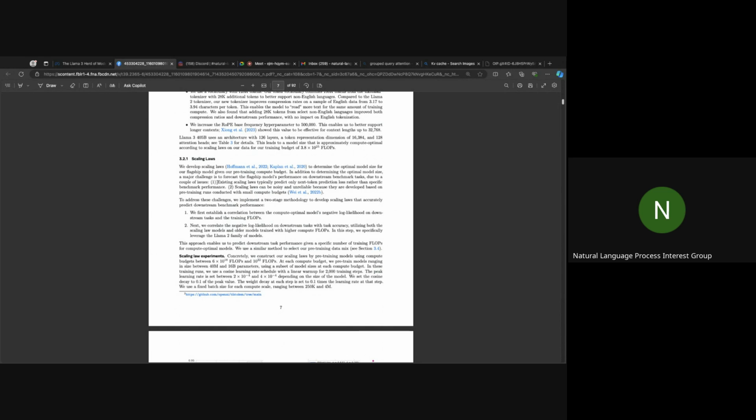Their key finding is that the existing scaling laws typically predict only next token prediction loss rather than specific benchmark performance. The existing laws are more focused on gauging the model loss as a parameter to identify whether this number of parameters is right for this amount of data or not. I am forgetting the findings of the Chinchilla law paper, what the relation is between the data needed and the model size. I can't remember that right now.